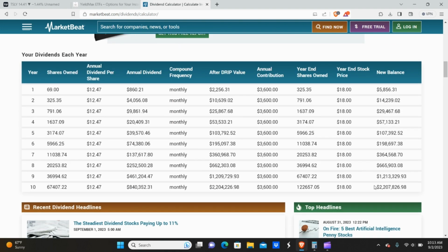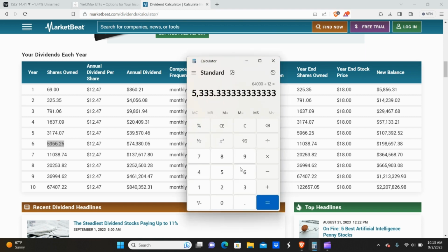So, shoot, after 10 years of just $300 a month in just Tesla, if this is what you want to do, you'd have a $2.2 million net worth on Tesla, assuming that everything stayed the same, and it would take you roughly only about 6 years, even at that rate, with compound interest and reinvesting the dividends, to get to that 80,000 a year mark. So you would need, at the price of $18 per share, roughly about 6,000 shares. Maybe a little bit more than 6,000 shares. We'll double check this on the calculator.